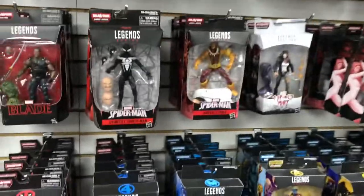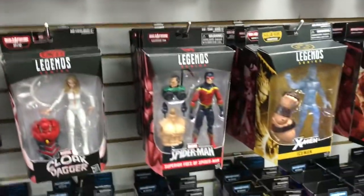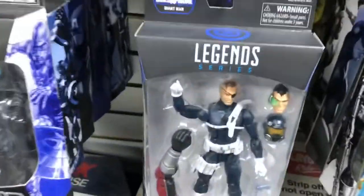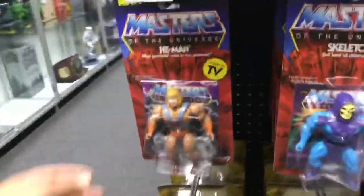I do have that guy because he reminds me of my dad. Living Laser. I just love looking at all these Marvel Legends. I don't think I have that Nick Fury. Shatterstar, every time I think of him, now I think of Deadpool 2.